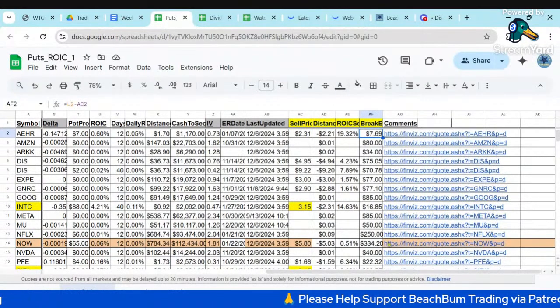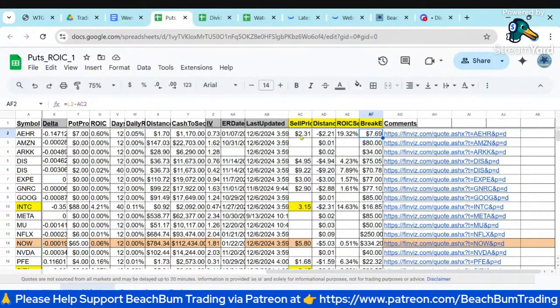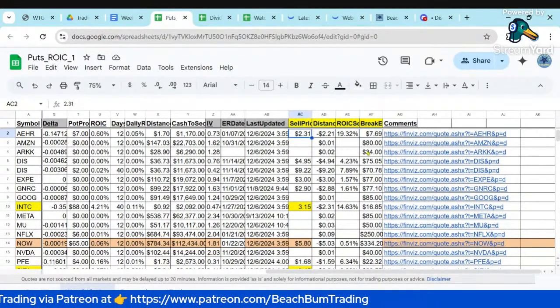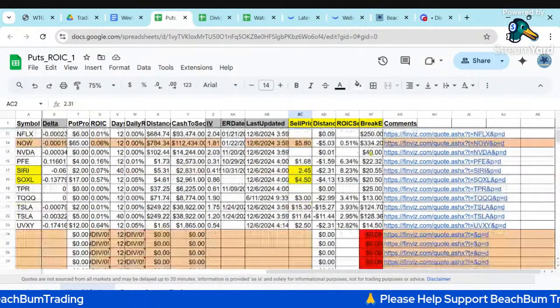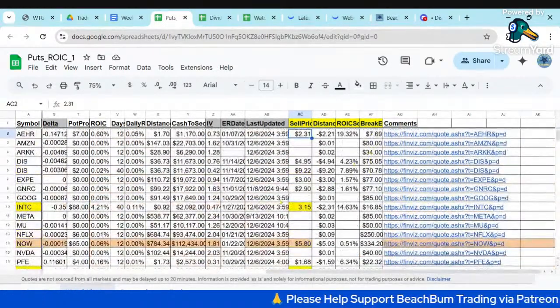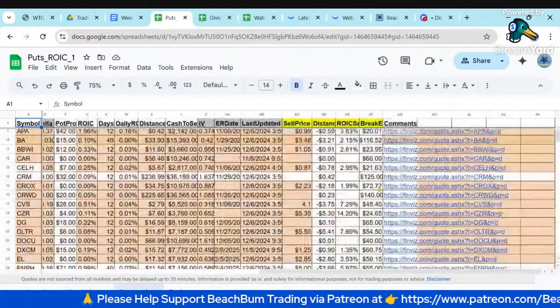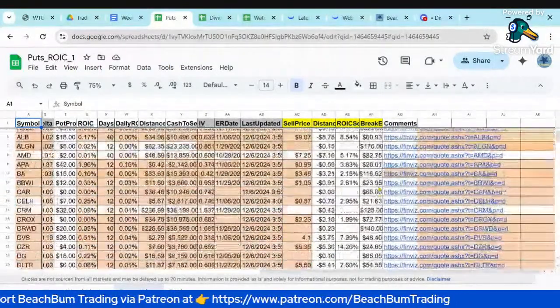And that will show up again in red if that would be exercised because the price drops below the strike price minus the sell price. So if that put would potentially be at risk of being exercised early, then that break-even price will show up in red. I don't think I currently have any that show below their break-even price at this time.